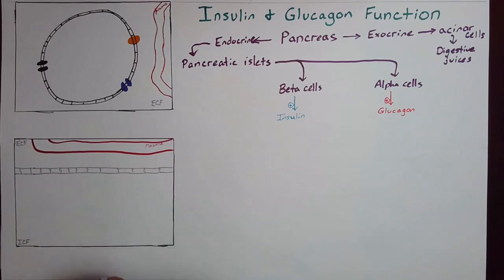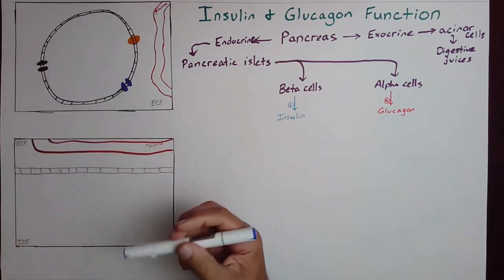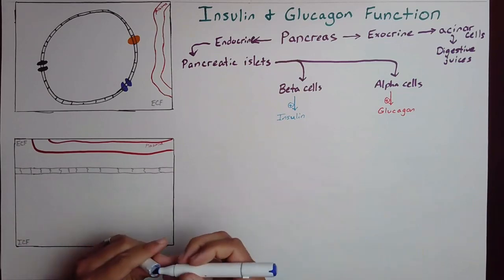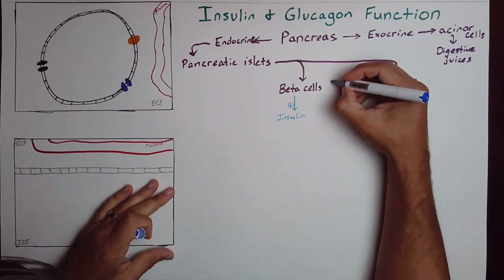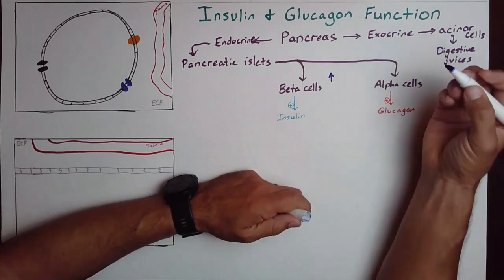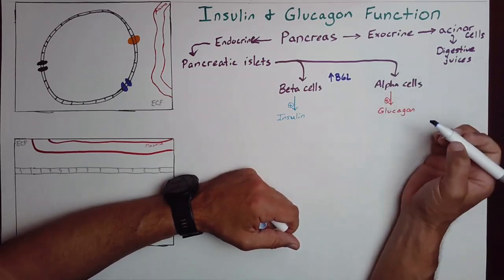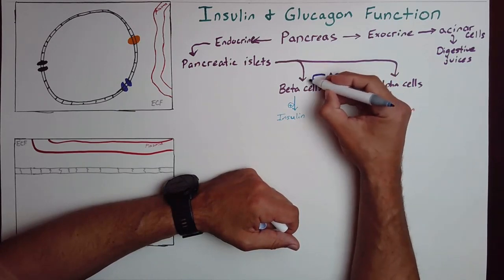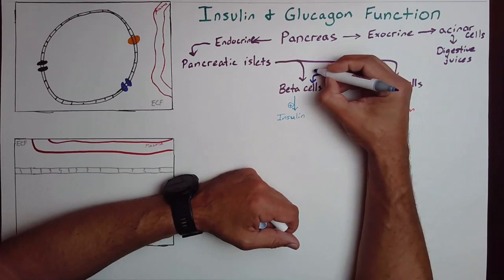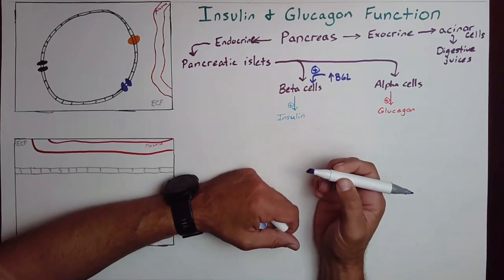All right, so now we know what secretes insulin and glucagon. What we need to look at next is what the stimuli are. Beta cells are activated by a few things, but the number one thing that activates beta cells is an increase in blood glucose levels, BGL. This increase in blood glucose levels is going to cause a humoral stimulation of the beta cells, and we're going to look exactly how. But it is going to end up activating beta cells and causing the secretion of insulin.